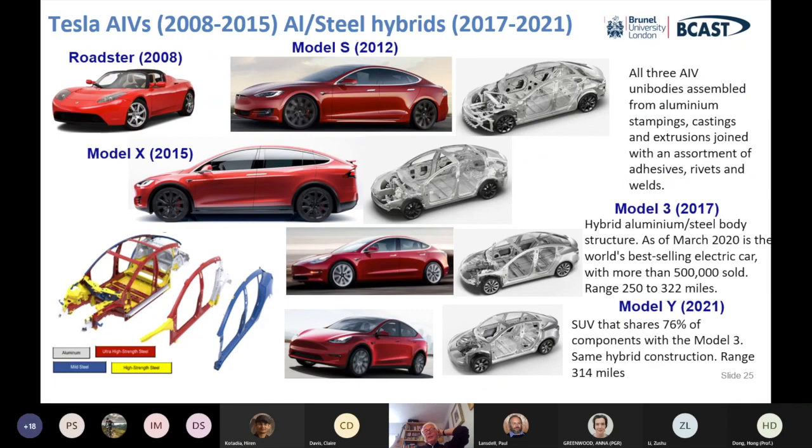The Tesla story is probably the latest story, and this should be the one where the aluminium intensive vehicle goes from mass-producible internal combustion fuel vehicles and modest numbers of electric vehicles to a mass market electric vehicle, as exemplified by the Model 3 or the Model Y.